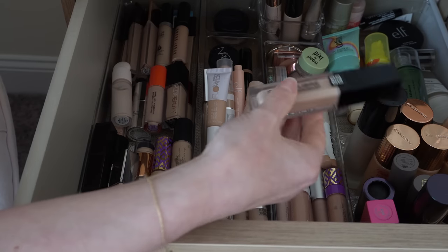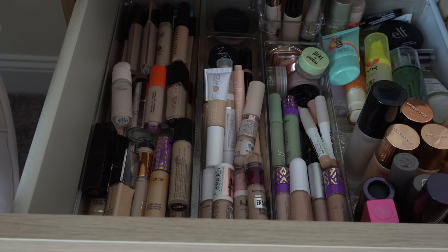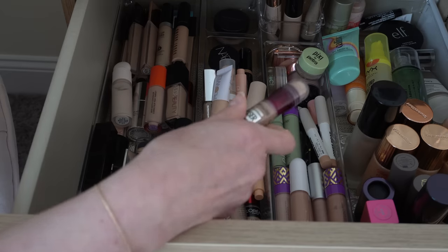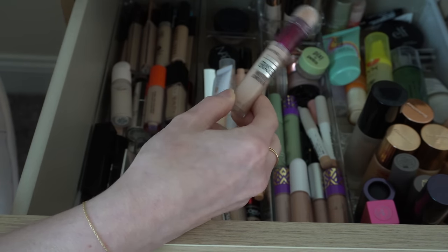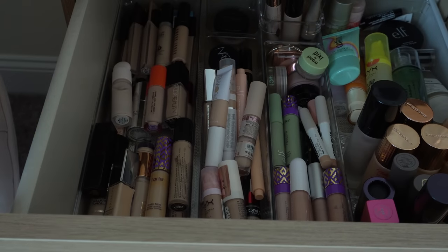Okay, we're definitely going to put in my new Givenchy concealer. That's super new. I got that during the Sephora sale. I think I might put in my Maybelline Age Rewind concealer too. I haven't used this lately, but this is actually a pretty good color for me. So I'll stick that in.